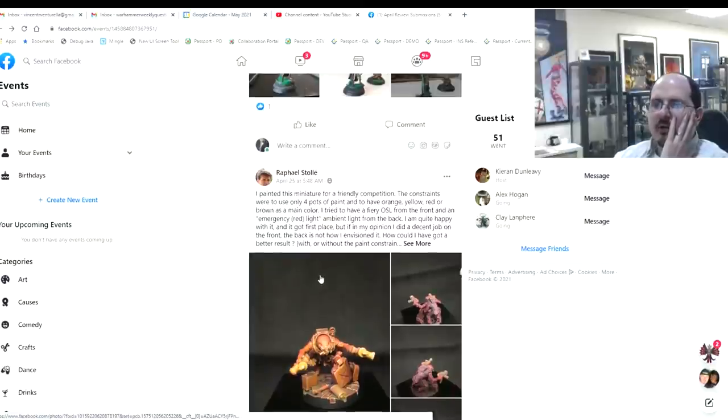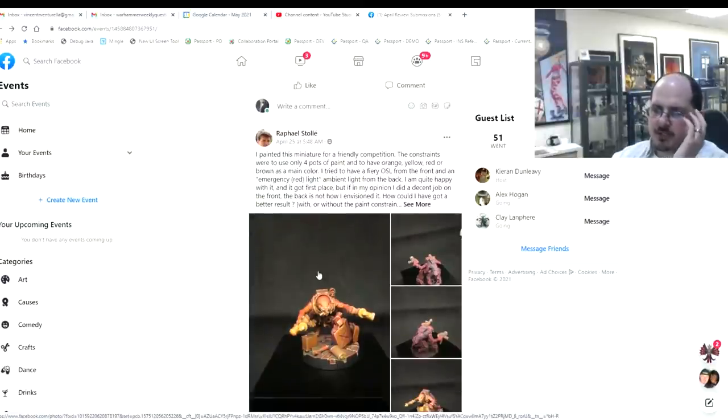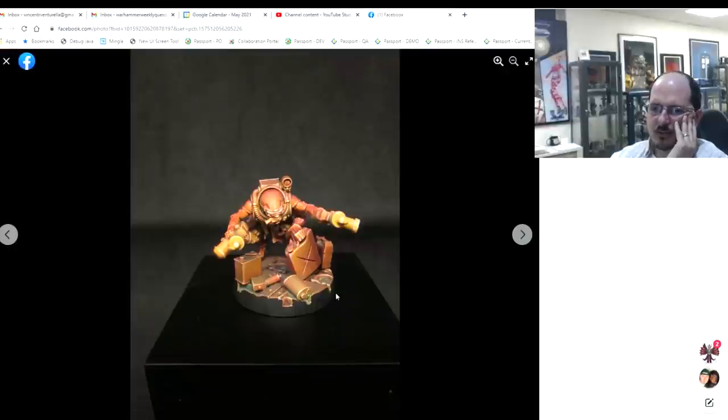Okay, next up, Raphael. Friendly competition, the constraints were to only use 4 pots of paint and to have orange, yellow, and red or brown as the main color. Try to fire OSL from the front and emergency red light, ambient light from the back. Okay, so basically he's looking for kind of feedback.